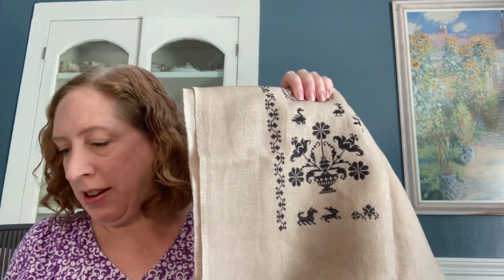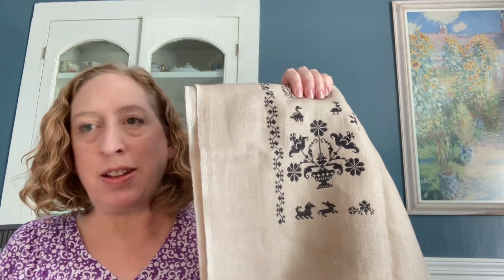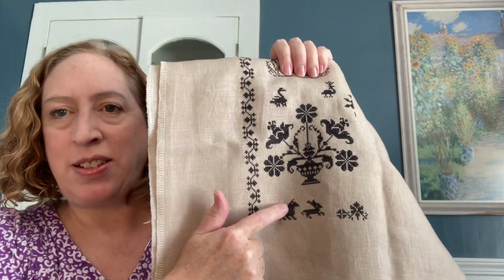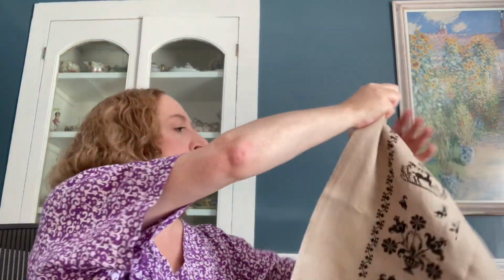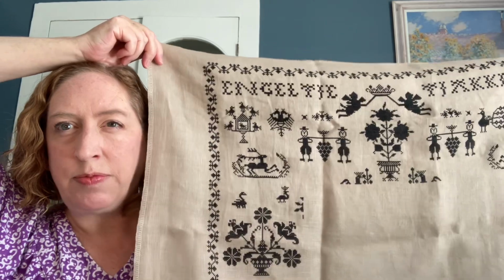I did on the hound right here, I just added ears. I felt that it didn't have ears before and it looked a little too reptilian for me, kind of like a duck with 4 legs. So I just added little dog ears to make it look more like a dog. But this is, you know, it's a lot of fun.